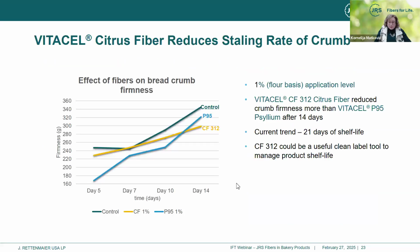They also work in breadcrumb. We know that our Vitacel P95 psyllium product works well in slowing down staling, and it's a hydrocolloid, so it does its job as a hydrocolloid. So we used citrus fiber and psyllium at 1% based on flour, and then let them sit in bags for 14 days, and then measured the firmness of the crumb.